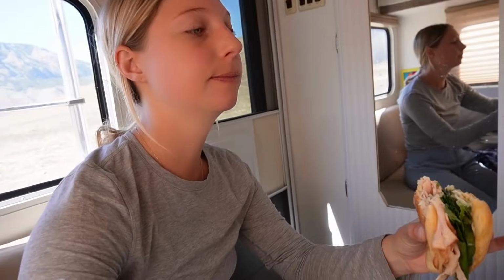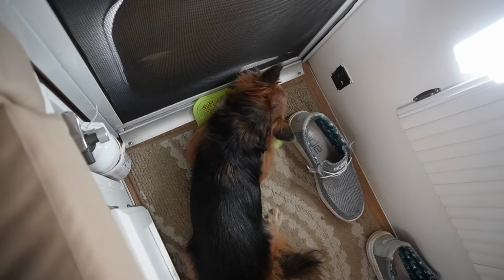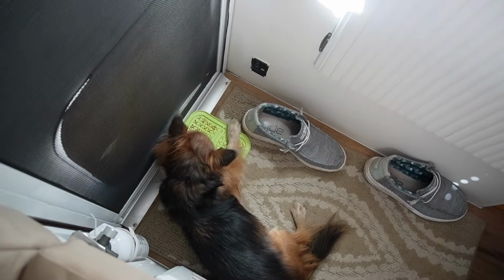Just like Connor said. Yum. It's really good. Not bad. Nothing better than a sandwich at camp. We may be finished with our lunch. He's gonna be working on that thing for at least an hour. And he's okay with that.